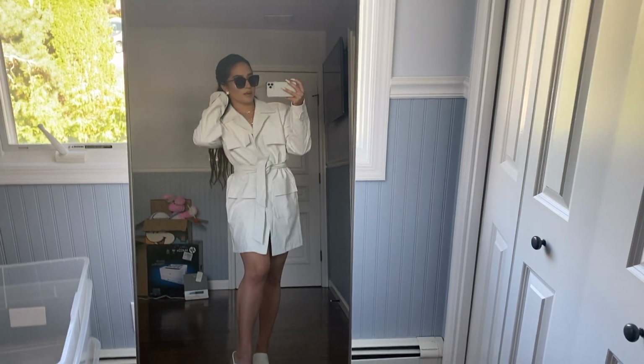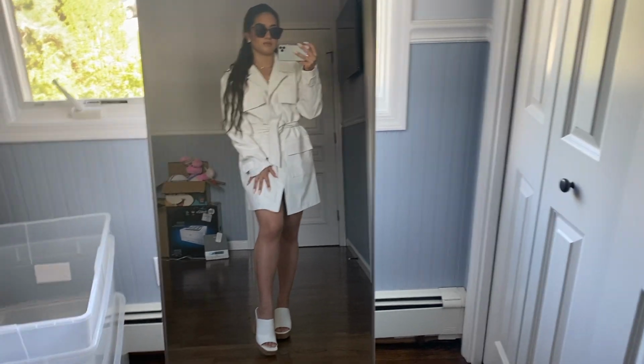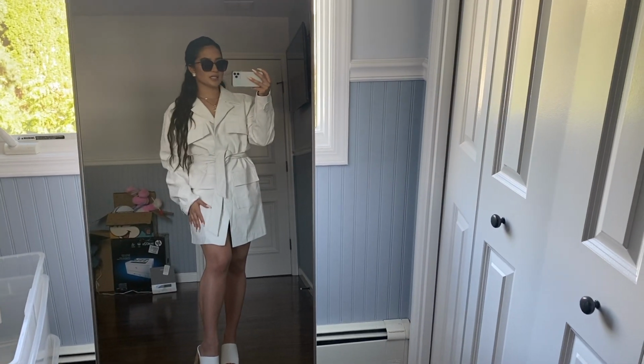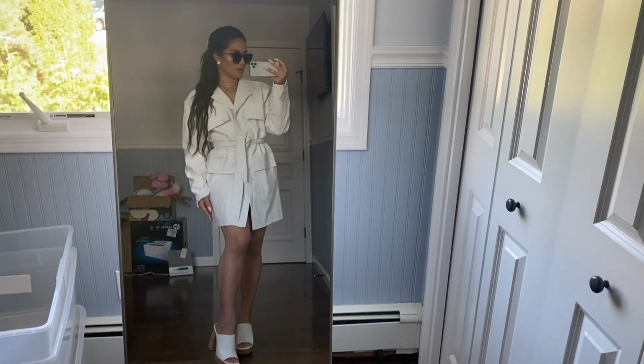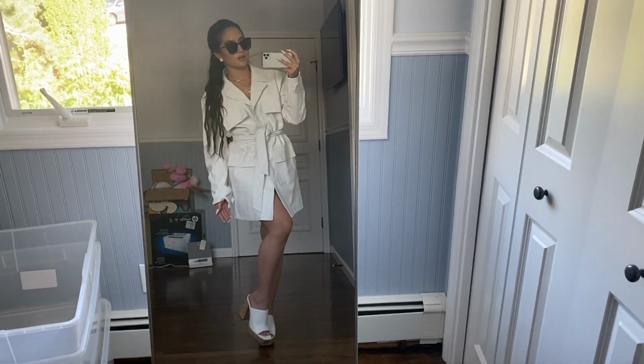So I definitely think that playing around with the materials that you have, I even feel like white looks really expensive just because it's so clean, but you also have to worry about making sure it stays clean. So this is also another look. This is probably my favorite look that I have, and I might want to have a photo shoot with it.